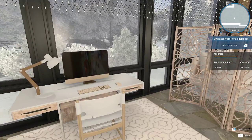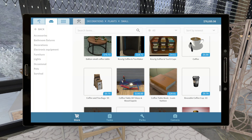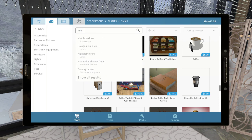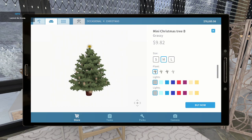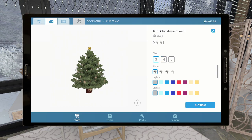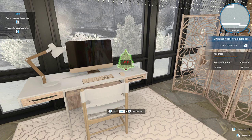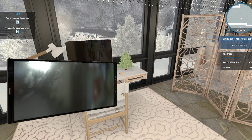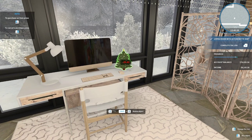And a little, oh, wait a minute. No, over here, a little Christmas tree on one of the minis. So maybe mini Christmas trees and stuff. I don't know. Let's look. We'll put a mini Christmas tree here on the desk. That's pretty small. I think I'm going to make it the dark green just to have a little contrast.